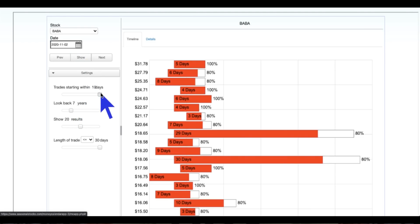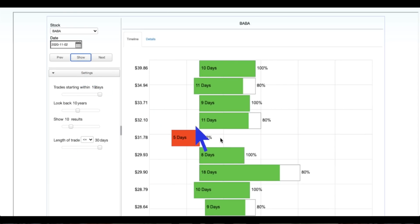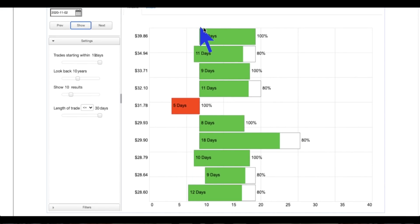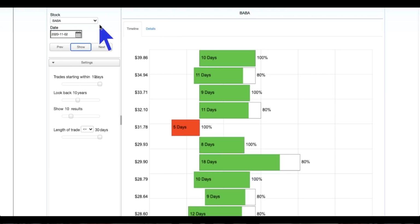All right, within the next 10 days, going back 10 years, looking at the top 10 results. We'll look at 10, 10, and 10. I'm going to hit that show button one more time, and we can see that there is a 100% reading on Alibaba within 10 days from now. That is a 10-day chart. So not starting today or tomorrow, but starting next week, Alibaba starts to look like a bullish opportunity. Right? So that's one to look at.